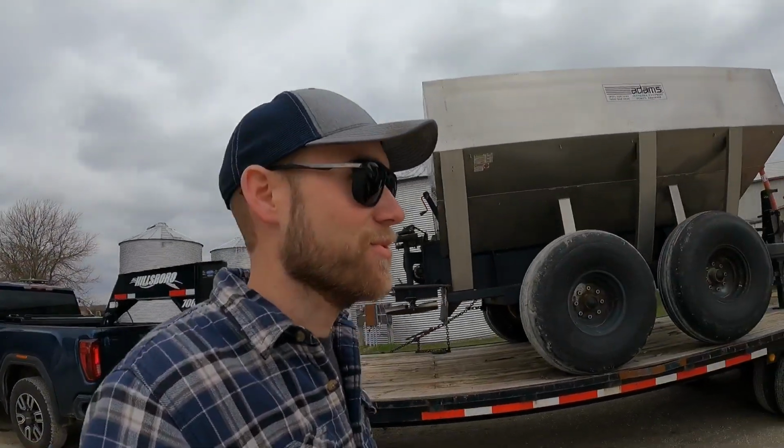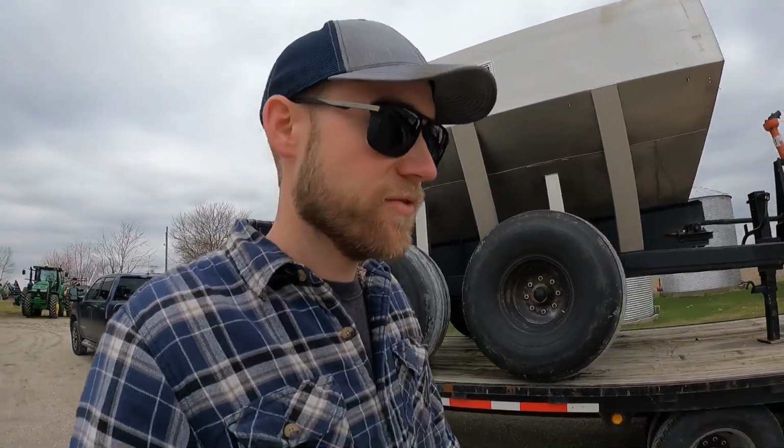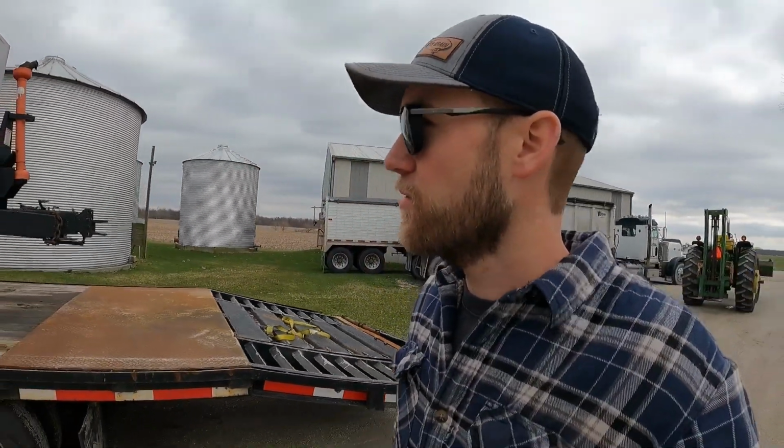And the next job is unloading this fertilizer spreader that we just bought. Picked it up last Friday. We're actually gonna be using some urea this year, and we needed a spreader to apply it. So I'll talk a little bit more about that later, but we're gonna get this thing unloaded.